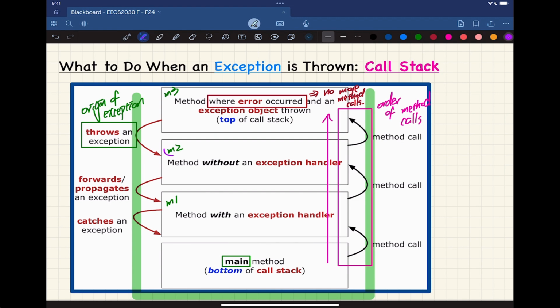So M2 over here has two options to handle the exception. Option number one is called the specify option. Option number two is called the catch option. You can only choose one, but not both. But you must choose one. Either catch or specify.